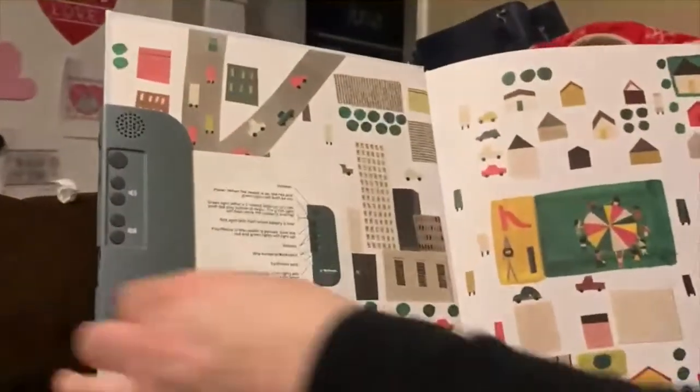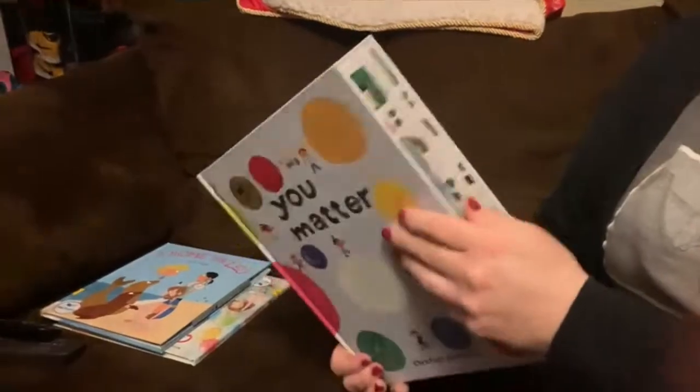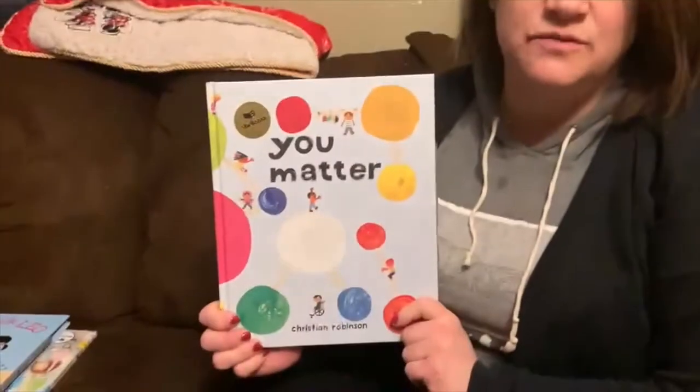When you are finished with the book, you just simply press pause, turn the book off so that we don't waste the battery, and then you can just read it again and enjoy it, read it as a family, read it by yourself. You now have somebody at home to give story time to you whenever you want.